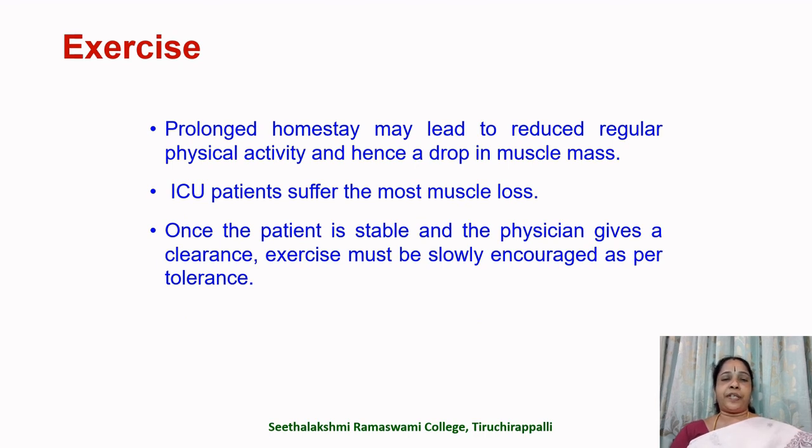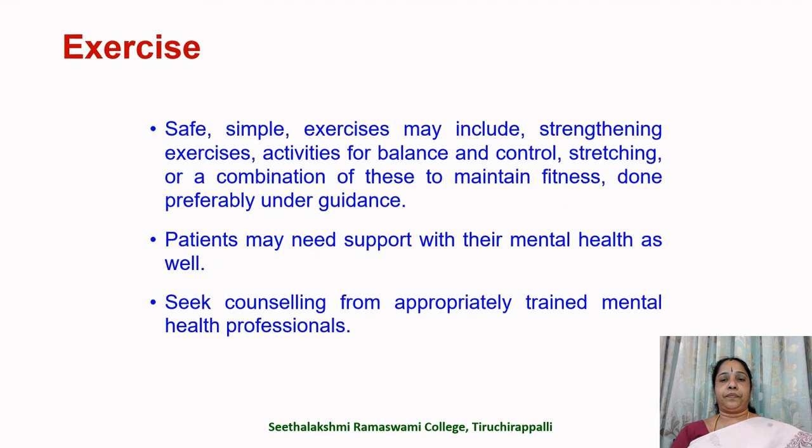Exercise. Prolonged home stay may lead to reduced regular physical activity and hence a drop in muscle mass. ICU patients suffer the most muscle mass. Once the patient is stable and the physician gives the clearance, exercise must be slowly encouraged as per tolerance. Safe, simple exercise may include strengthening exercise, activities for balance and control, stretching, or a combination of these to maintain fitness, done preferably under guidance.